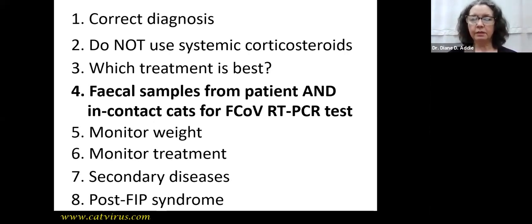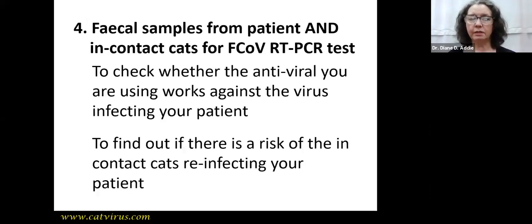I recommend that you take fecal samples from the patient before you treat, and then from the in-contact cats for coronavirus RT-PCR testing. The reasons for that are, first, to check whether the antiviral that you are using works against the virus infecting your patient. I've not had a problem with that with Mutian pills, but it's worth doing. And then secondly, to find out if there is a risk of the in-contact cats reinfecting your patient, because I'm unclear at this stage how often people think their cat is having a relapse of FIP, whereas in fact the cat might be reinfected. I don't know, but I take the precaution when cats come to the online practice of clearing the in-contact cats of virus.